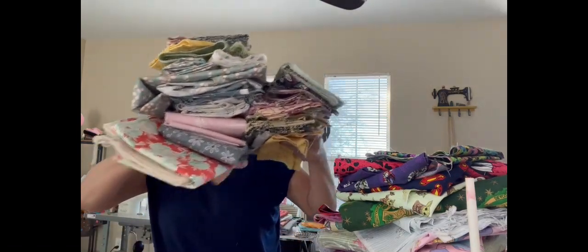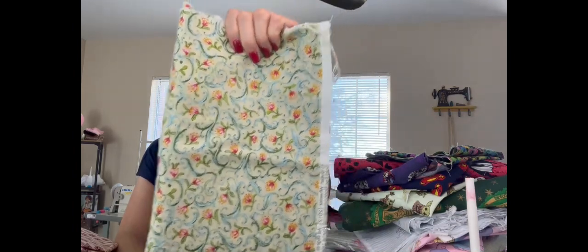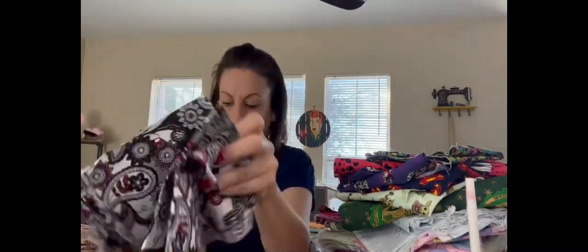So floral bundle, you're gonna get a lot. You're gonna get all this. I'll show you what it looks like. Not all of them are full yardage. Some of them are fat quarters. Some of them are less than a fat quarter, because they're pieces from like this. So this is your floral bundle.